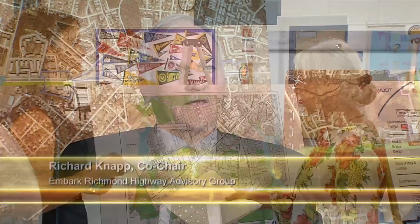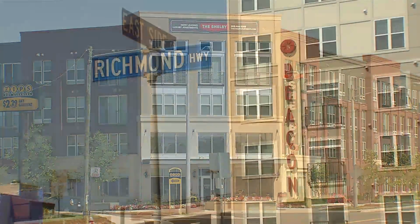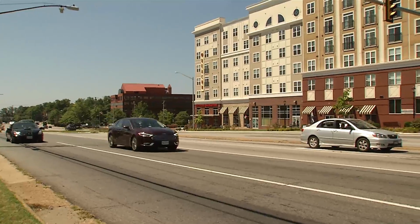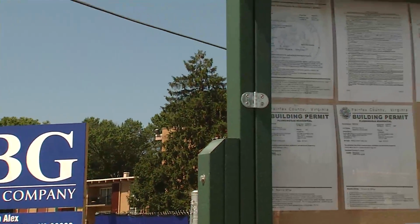Well, the advisory group's role is to make sure that we are a conduit for communication between the county staff and the Board of Supervisors and all of the communities that reside along Richmond Highway. It's been a long time. We've got some new development that's happening now with the Shelby and Beacon of Groveton. We have some really, really nice apartment and residential housing along the highway. So we're really excited about that and some of the other retail that I'm sure will follow along.